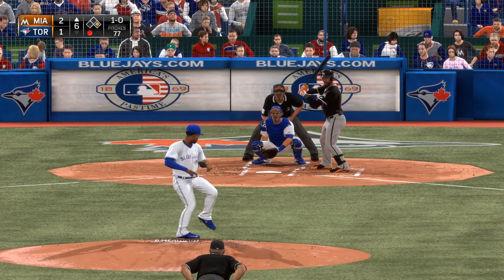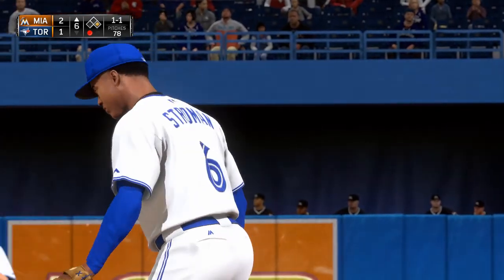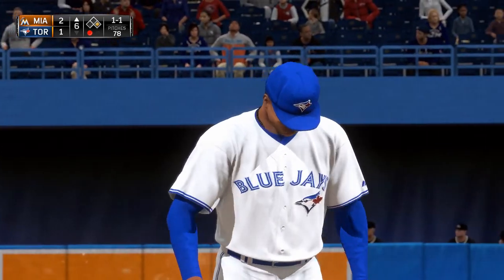Here comes the 1-0. Inside corner, a ball and a strike. And if he's getting tired, it's not showing in his slider. That pitch is still as tight as it was in the second inning.